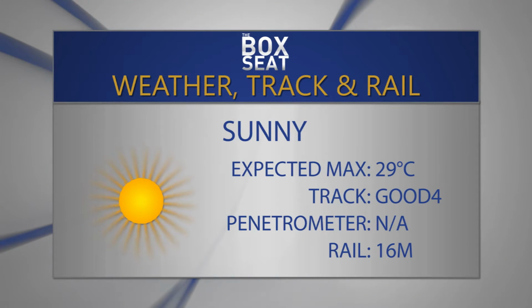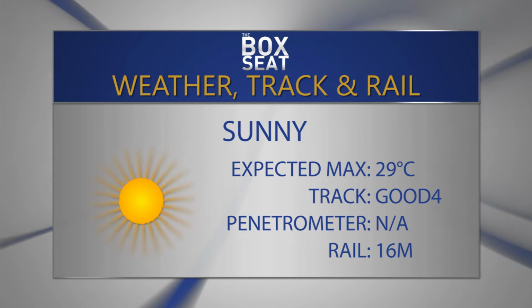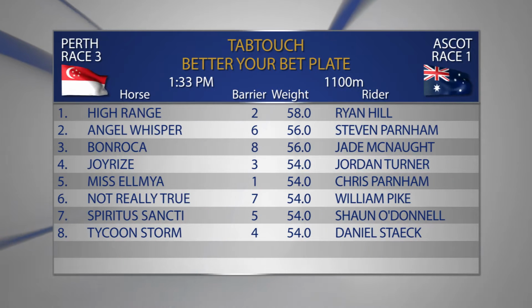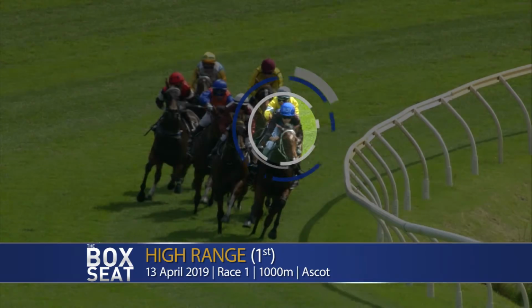We've got 8 races on the card. A quick look at the forecast, and it should be sunny and 29 degrees. The rail is in the 16-metre position with a cutaway, and I'm anticipating a return to good 4 track conditions. The first race at Ascot jumps at 1:33. It's a Tab Touch Bet Your Bet plate over 1,100 metres. And for our horse in focus, we'll have a look at the first start of High Range.